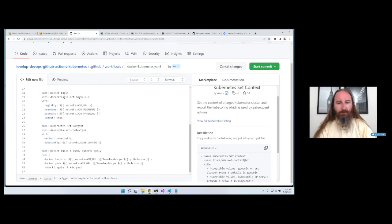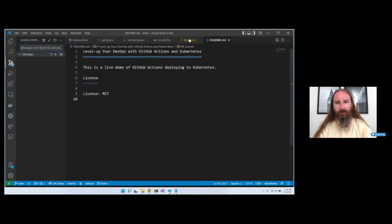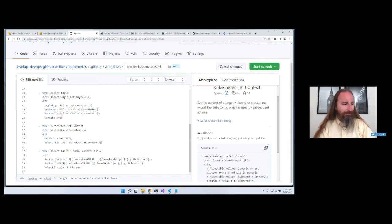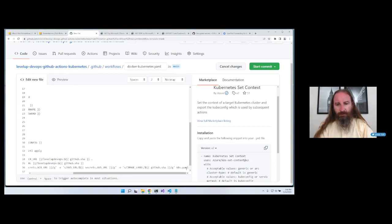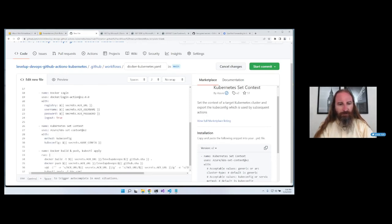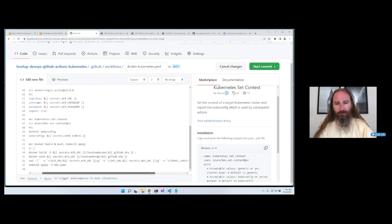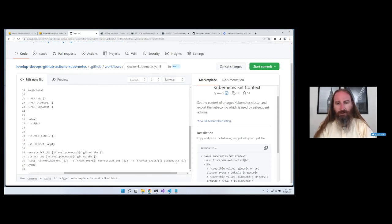Excellent. Now we do need to replace these replacement expressions here in our Kubernetes YAML file: ACR URL, image label, AKS URL. So I'm just going to copy and paste this because the command is a little gnarly, but then let's walk through it. I'm going to, in the k8s YAML file, replace the content without a backup. I'm going to change ACR URL to secrets.acr URL, the text AKS URL to the value of the secret, and the text image label to the GitHub SHA.